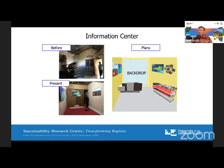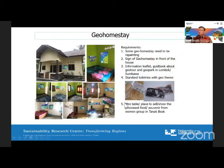This visitor information centre, I think, would be suitable to start with, but I think it could be developed further with investment in interesting displays and exhibits, especially ones which can create emotion, perhaps through audio-visual material or even 3D virtual experiences. Geo homestays. These geo homestays at the moment are, I would call it, basic. That may be suitable for backpackers or for the 1 to 2 star market, or certainly perhaps for local or regional visitors. And then they can be connected to a tour or a walking tour, for example, perhaps to the top of Mount Rinjani.